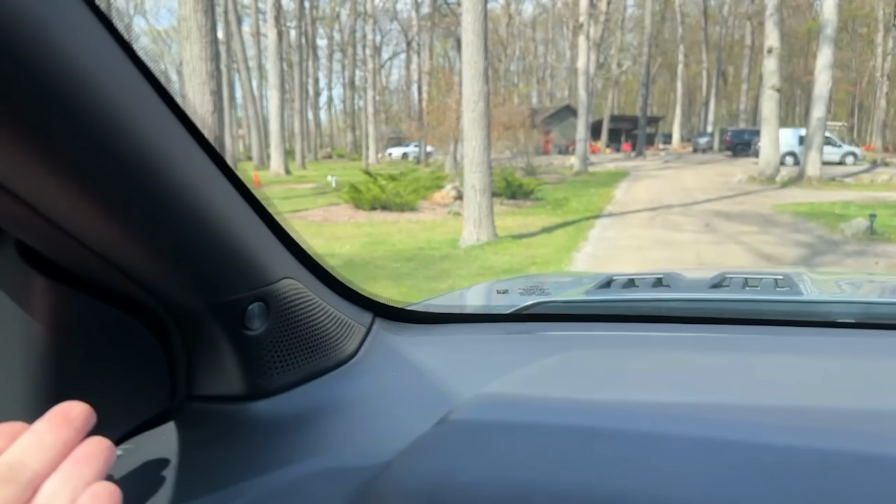And overall, you're getting a B&O sound system in this, because you want good tunes in a vehicle like this. For what this vehicle is going to cost, they did not release any pricing just yet, but you know it's going to be a pretty penny, so it better sound great, and I have a feeling this thing's going to sound real great.